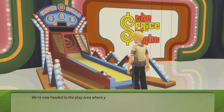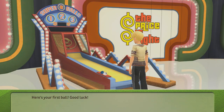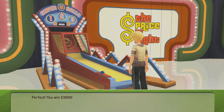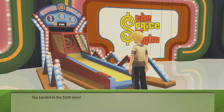Okay, we're now headed over to the play area where you'll throw the balls. First things first, here's a practice ball so you can test it out. All right, that was your practice shot. Let's head to the actual balls. Here's your first ball. Good luck. Perfect. You win $3,000. Here's your second ball. You landed in the $100 zone. All right, you're out of balls, but you still have a chance to win the Super Ball.